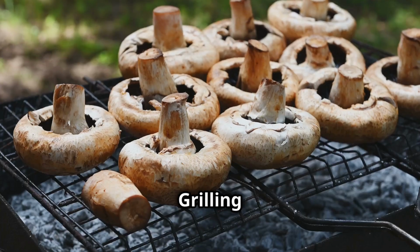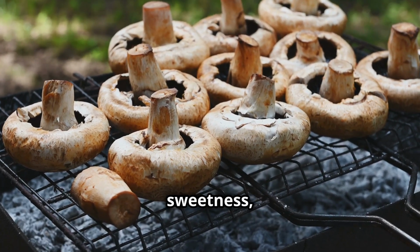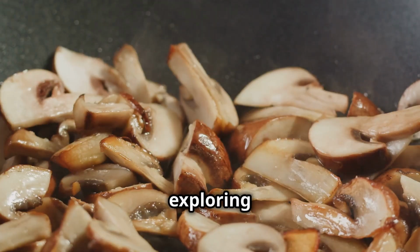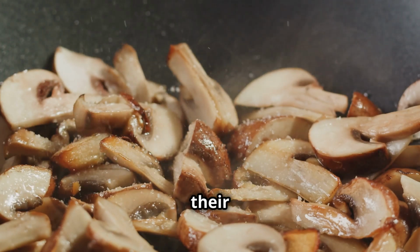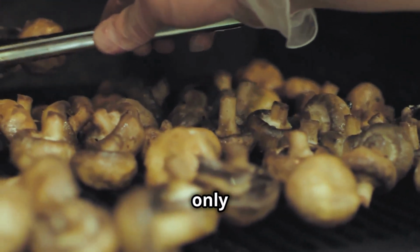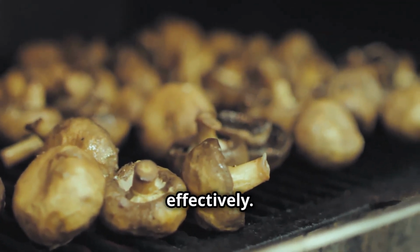Grilling or roasting mushrooms can also bring out their natural sweetness, making them a delightful addition to salads or grain bowls. By exploring these cooking methods, you can enjoy the numerous health benefits of mushrooms while enhancing your meals with their rich flavor and nutritional value. This versatile food is not only delicious, but also a powerful ally in managing diabetes effectively.